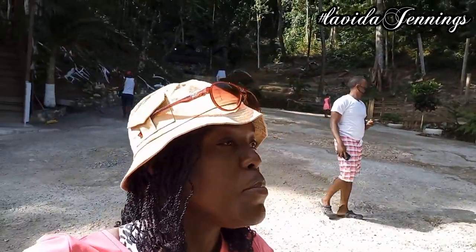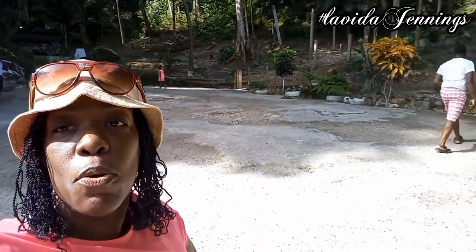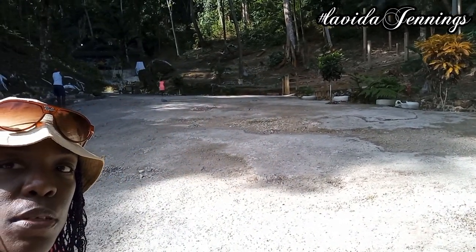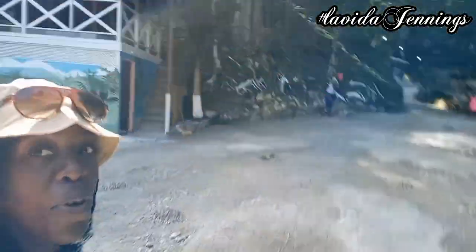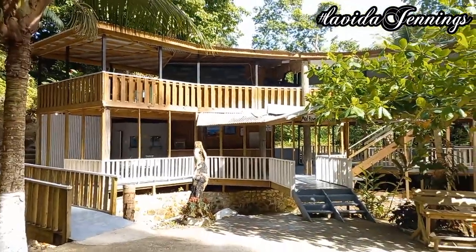Guys, we made it. Welcome to Mad River Entertainment Complex. Daddy has gone to check out what is happening on that side, and Janae has gone to search the water. But we hear water, guys, so you know we're chasing the waterfalls. Let's go. So the bathroom is over there, and then over this side is the restaurant area.